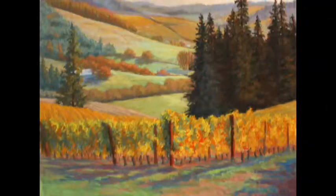Oh, this is a fall vineyard. The vineyards are the best time to paint because the leaves are changing, and I paint on location. So I go set up my easel, and what I'm seeing is what I paint. And any of the vineyard ones will probably be in the fall. Green is kind of boring to me, all green.